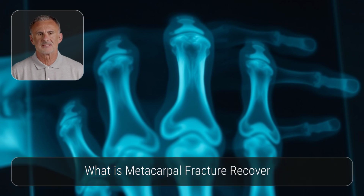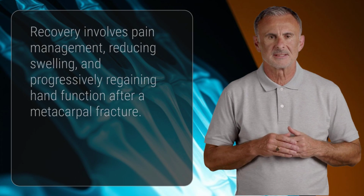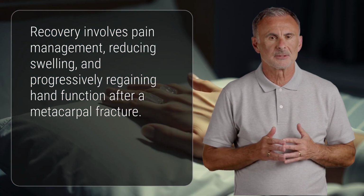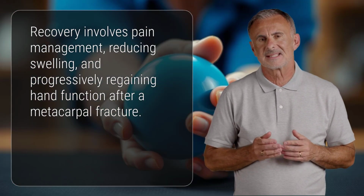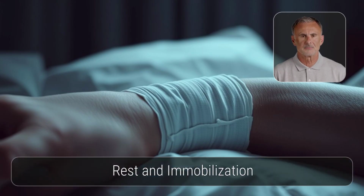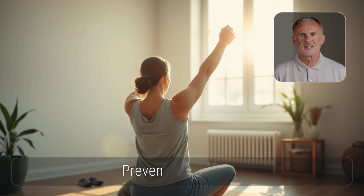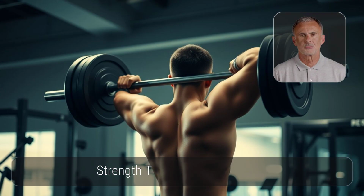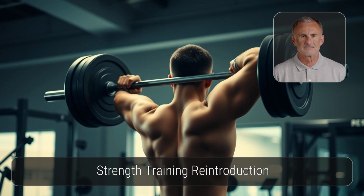What is the recovery process for a metacarpal fracture? Recovery involves more than just bone healing. It includes pain management, reducing swelling, and progressively regaining hand function. Initial rest and immobilization to allow bone healing, followed by gentle exercises to prevent stiffness. Gradual reintroduction of strength training.